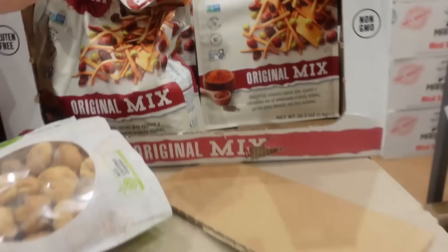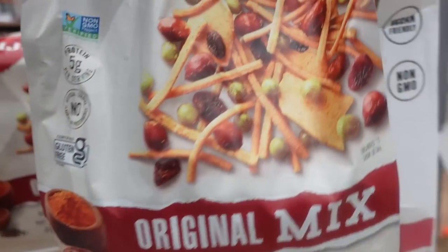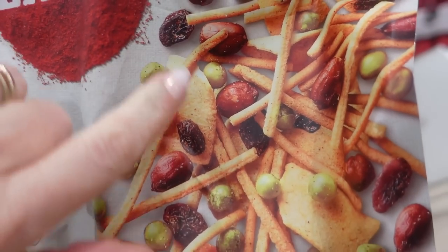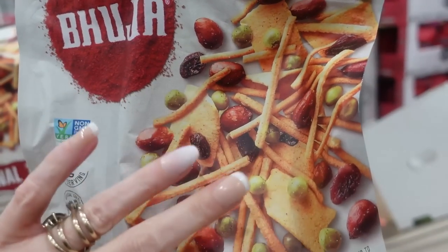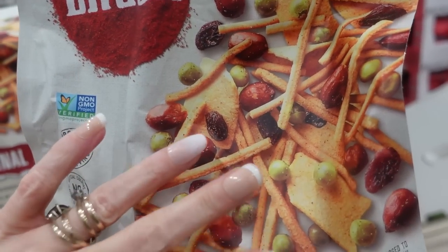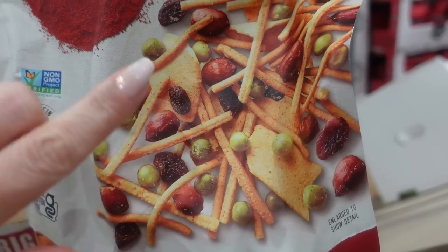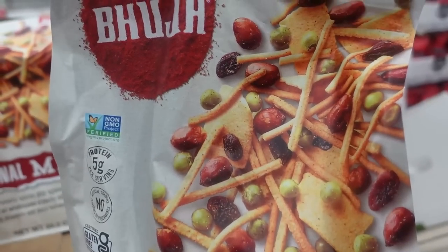I love this. This is on special, save $3, $8.89, but I cannot get it because I can't control myself around it. Once I start eating it, I want to find the raisins, so I just have handfuls of it. It's the one thing I just have no discipline on, but it's so good. So $8.89, after the saving of $3. But it is so yummy.